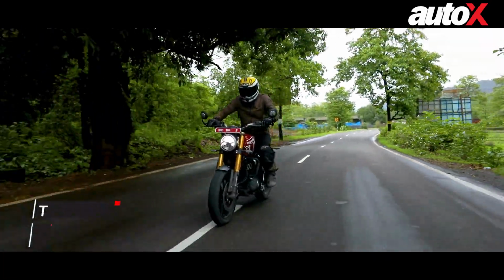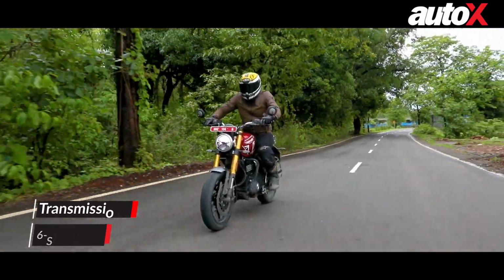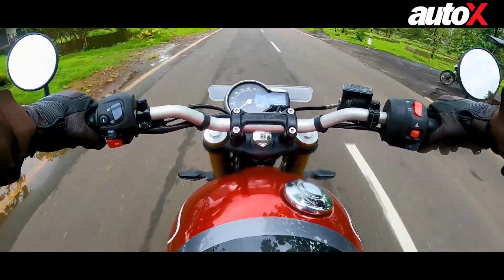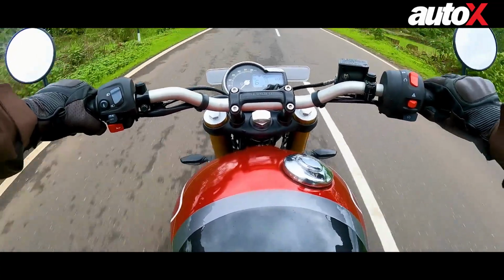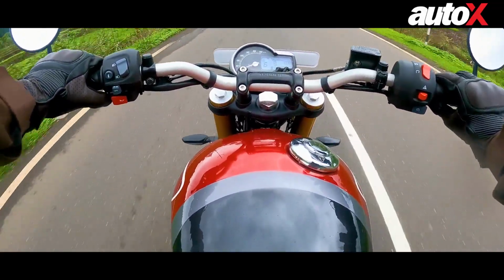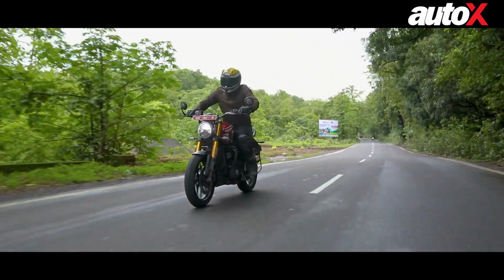The ratios on the 6-speed gearbox felt perfect both on track and on public roads. Neither too short nor too tall, and you can pick up pace from as low as 30 km per hour in 6th gear without lugging the engine. The shifts were super smooth too, and the clutch action was feather light. As of now, there is no ARAI certified fuel economy figure, but Triumph claims a real world fuel efficiency of close to 29 km to a litre.